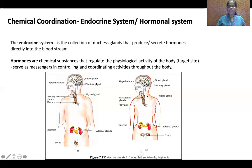There are many important glands, let us focus. The pituitary gland is present in the midbrain, the same in females also. Second is the thyroid gland. It is present below the larynx in the neck region. Next, third most important are the adrenal glands, present on top of the kidneys, on either side. They are seen as a cap on top of each kidney.